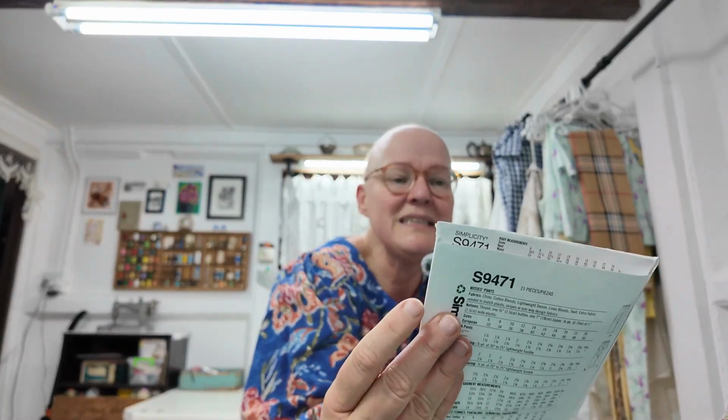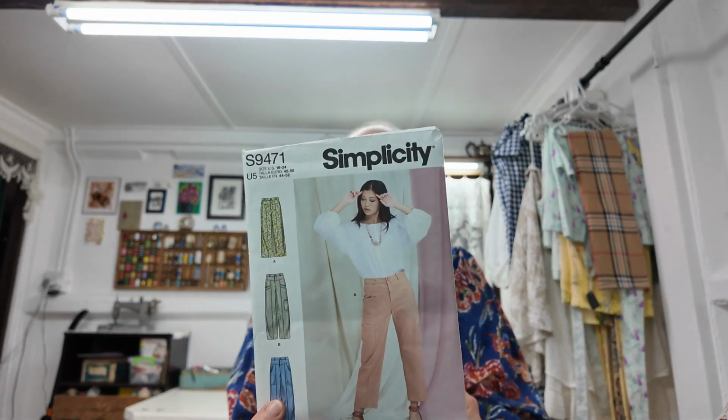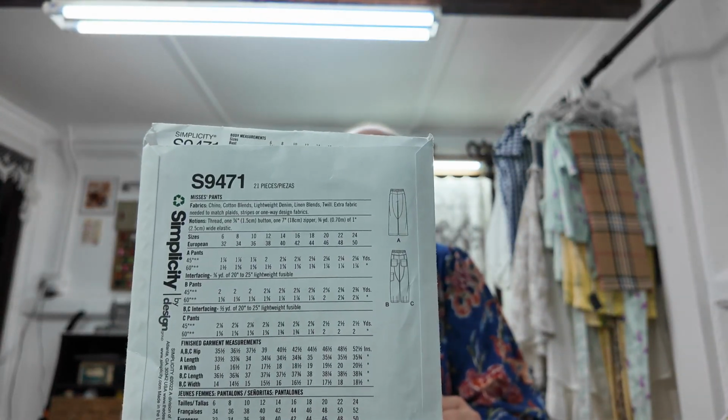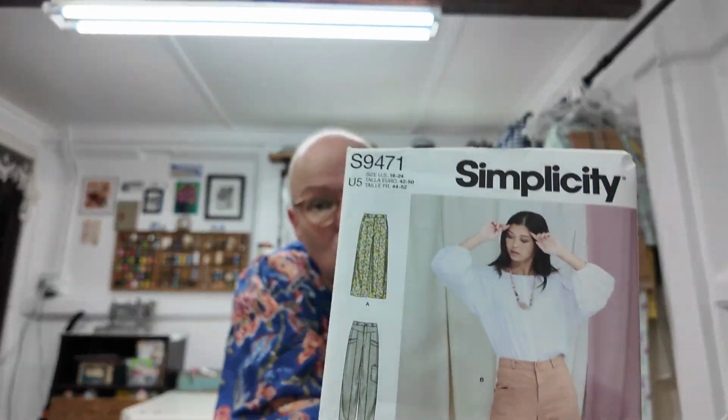It is the Simplicity 9471. And I know some people love it and some people really hate it. What I like about this, it's got an elastic at the back. I don't like the inset at the back, so I usually just cut it all as one piece. And I want to make view A, but make the legs wider. So it's like nice wide-legged pants.